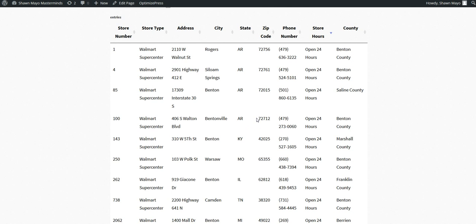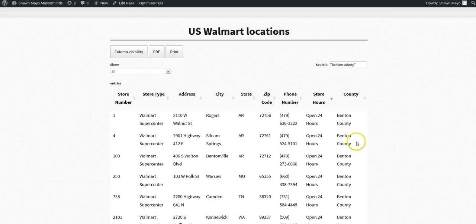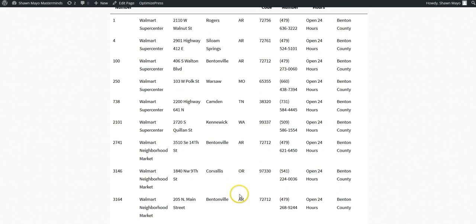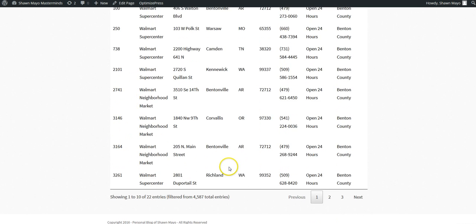Of course, if Benton's in the name, it's still going to do the same thing. And the third thing I suggest is if you put it in quotes, then it will only show the items in Benton County. And here we are with 22 entries. There are 4,587 stores in our list, and you can see all of the store numbers, of course, get higher and higher.